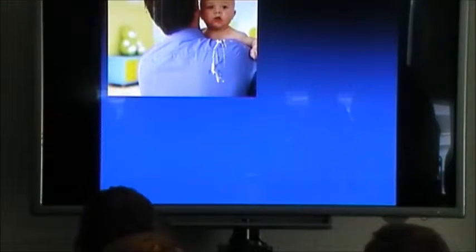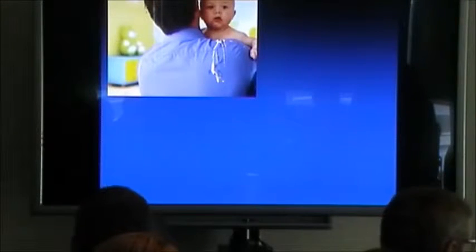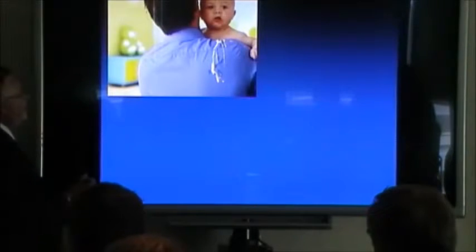Any of you ever had one of these? Happy spitters, they're called. These are the kids that get put on proton pump inhibitors, metoclopramide, H2 blockers, all manner of things which our gastroenterologist in the audience knows, for the most part, don't do anything except make the mother feel better. The kid still vomits. And they're happy.